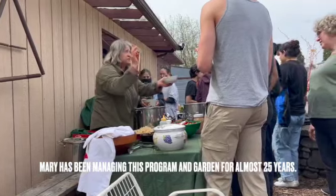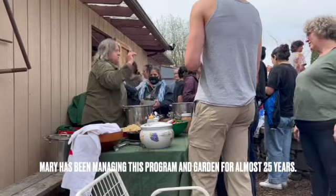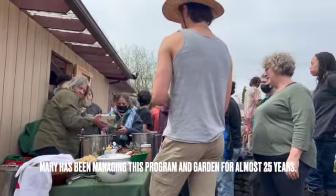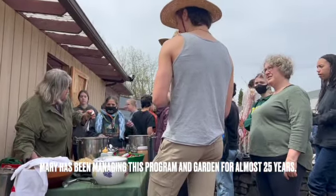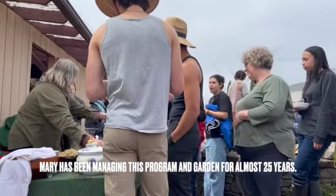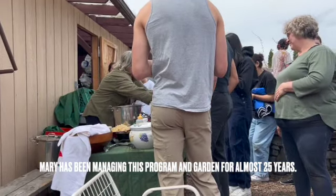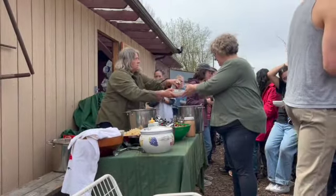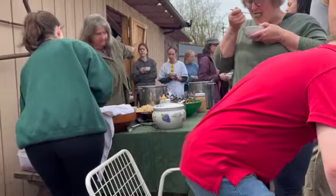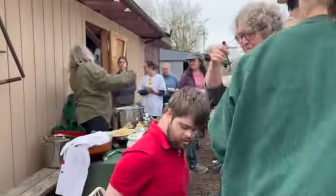Along with the ads from Brussels sprouts, celery, potatoes, and a little bit of... Aren't Brussels sprouts also related to broccoli? Yes, they are. Okay. And cauliflower? Yeah. All right. Like I said, such a little bit, it wouldn't compete. Almost out of them, so.